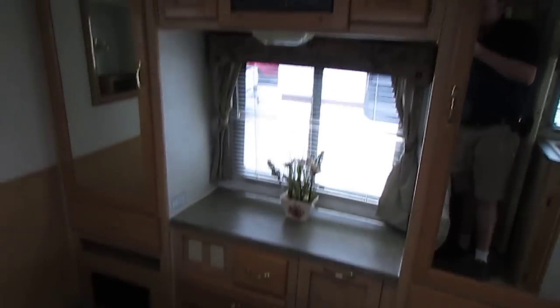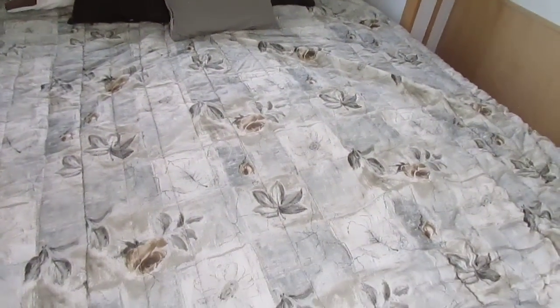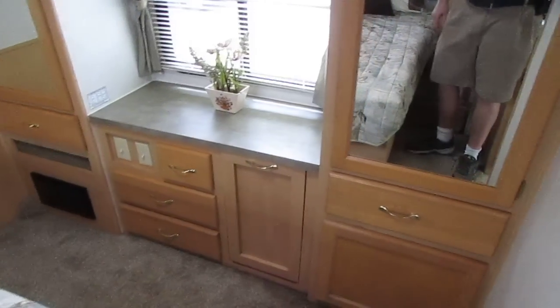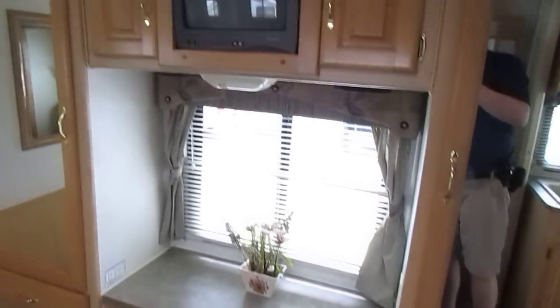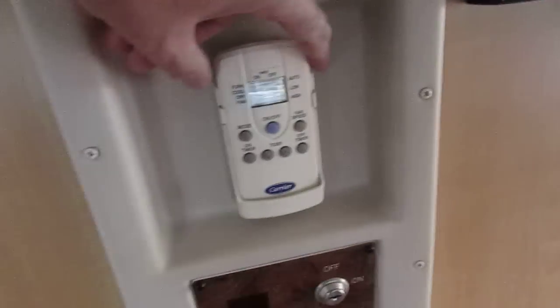Another TV here in the back bedroom. You got a Queen Island bed. You've got one slide back here, so it really opens up your bedroom. Storage underneath your beds, factory bedding, nice light fixtures at the foot of the bed. Look at all that cabinet and storage space, big hanging closets. Like I said, the TV. Yeah, it's got the Carrier remote control thermostat.